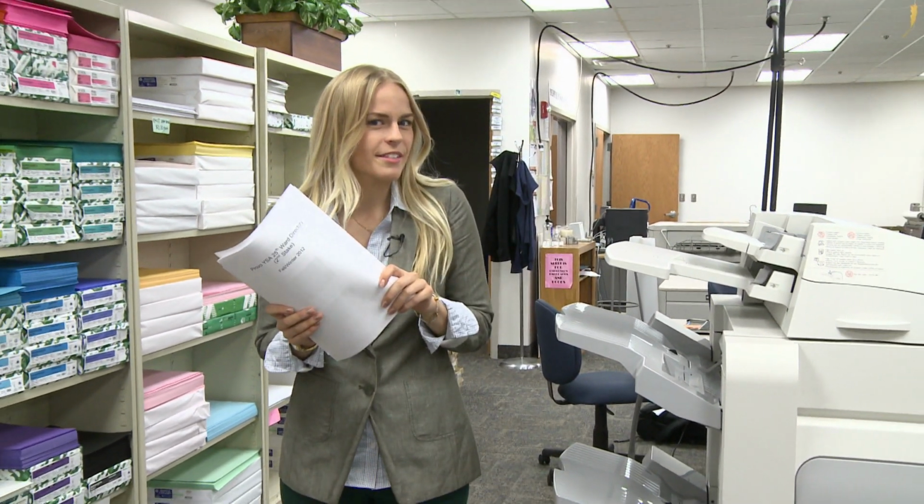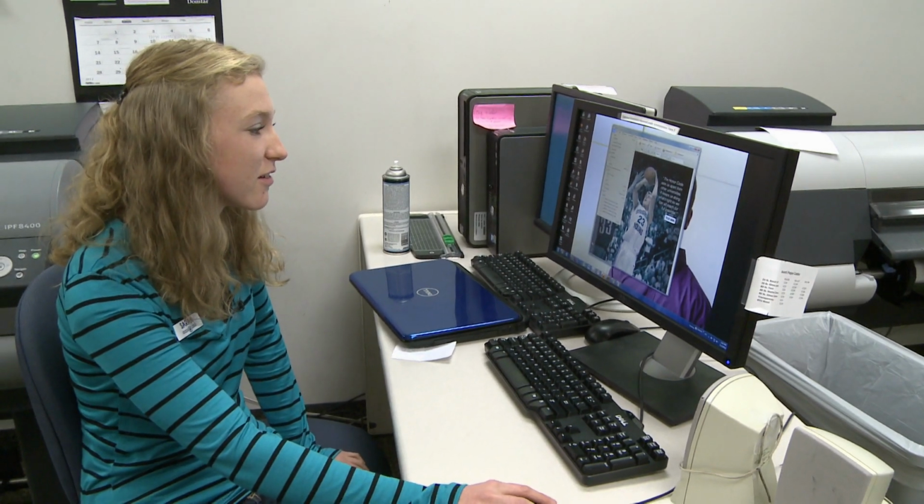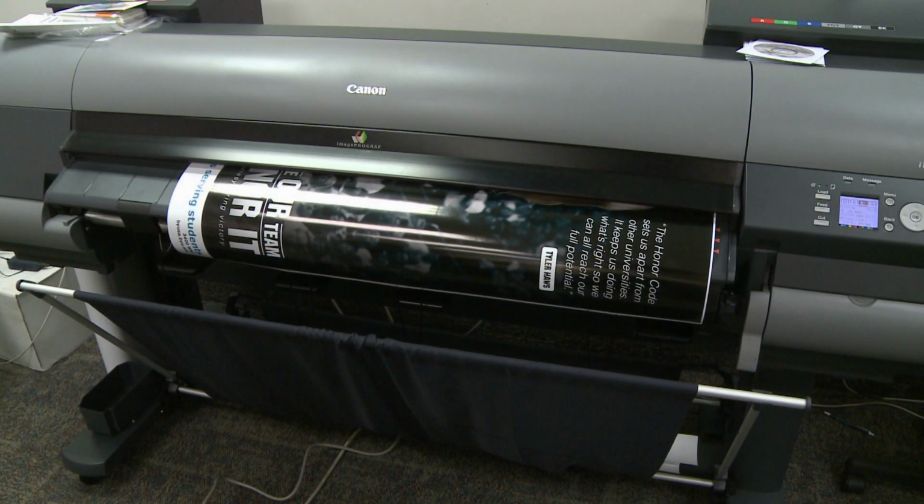In this room full of papers and printers in the basement of the Wilkinson Center, you might think that all they make here is just copies, but what Sarah does on a daily basis looks a lot different than just this. At Cougar Creations, Sarah can make anything from the name tag she's wearing on her shirt to full-size posters like the one coming out of this machine.